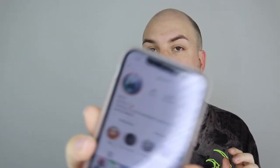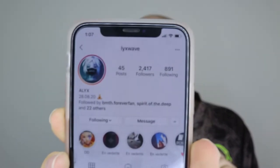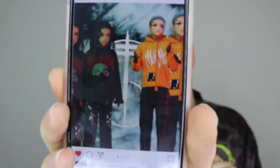Oh, and can I just talk about the aesthetic, the characters that have been made. They're from a guy on Instagram. I'm just going to look him up now because I want to give him recognition where he is deserved. So all these characters were designed by LYX Wave, which is a guy on Instagram. I have only just started following him, but yeah, he is incredible. I love this artwork so much.